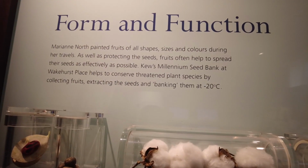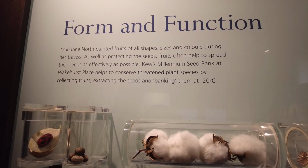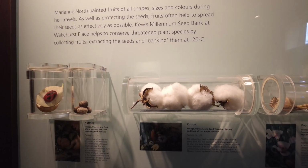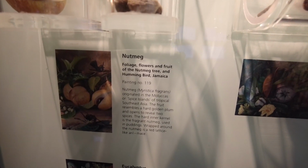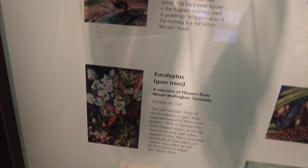So here we have some information. Marianne North painted fruits of all shapes, sizes, and colors during her travels, as well as protecting the seeds. Fruits often help to spread the seeds as effectively as possible. So some painting she did here. We have nutmeg. You add this to your porridge if you're feeling spicy. It's very nice and warming.